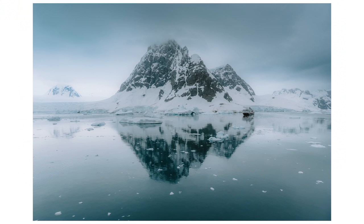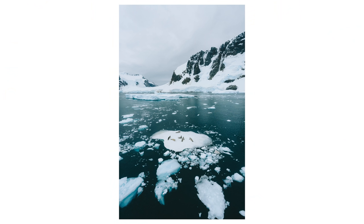I mean, it just looked cold. And I've tried to accentuate that in the photos that I got by just turning down the temperature of the images to make it feel even colder than it looked, because it felt brutally cold.